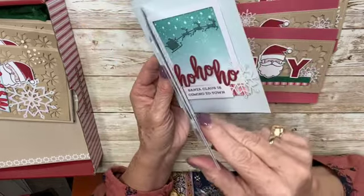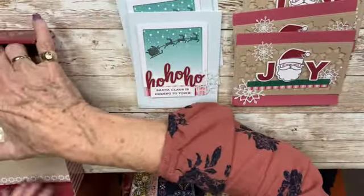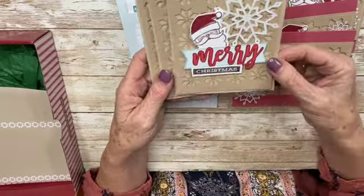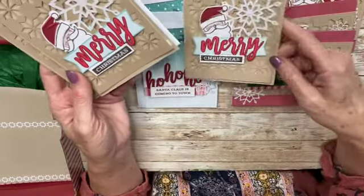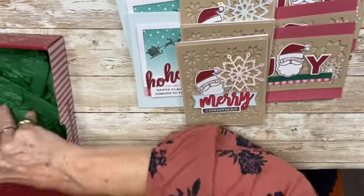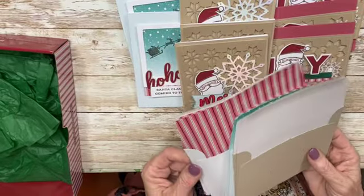And there's some dimension to this. We popped a lot of things up, so I thought this is one of my favorite Paper Pumpkin kits we've ever made. And then these, Merry, got some embellishments there. Merry, look at that snowflake kind of craft paper in the back. Isn't that so cute? And the nice thing about Paper Pumpkin, you guys, is everything comes in the kit. Look at these cute envelopes to match these cards.